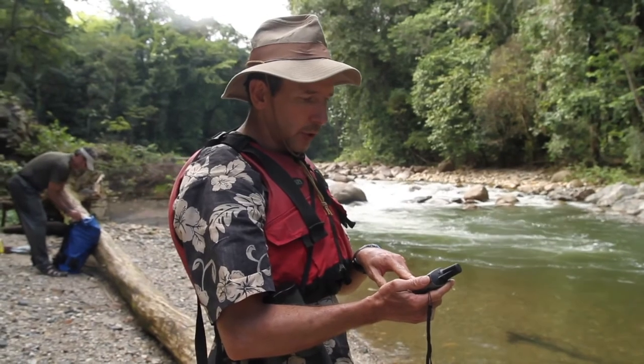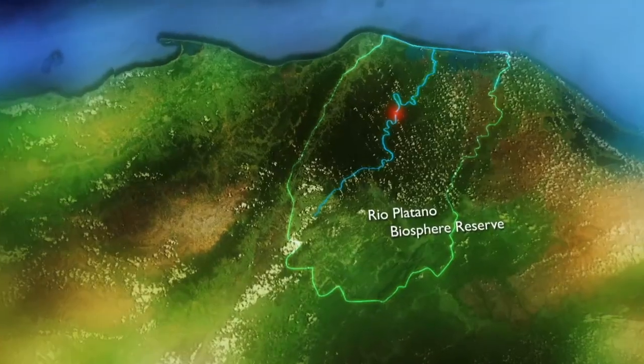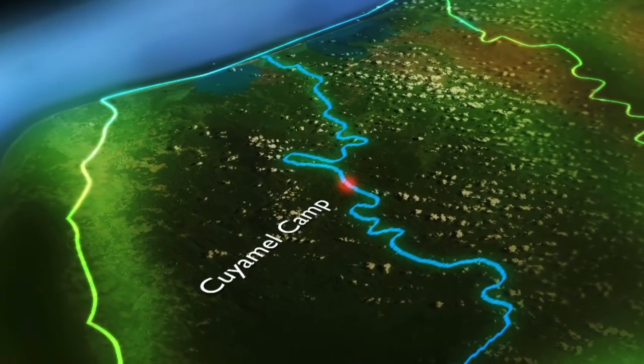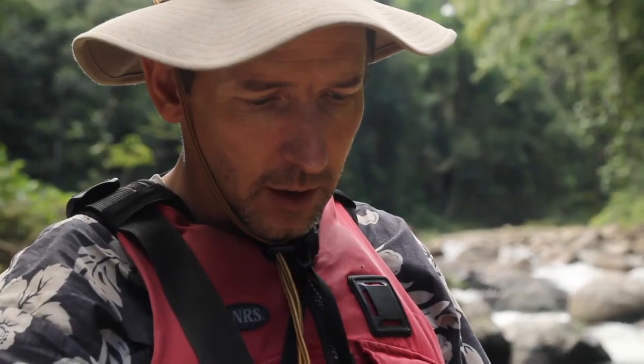UTM 071693 Easting, 1723896 Northing. 51 kilometers from Bonanza, from the day we started walking. Which, in any fast automobile is, you know, an hour. It took us a week. And it took us in rafts 1 week.